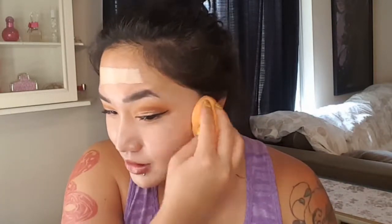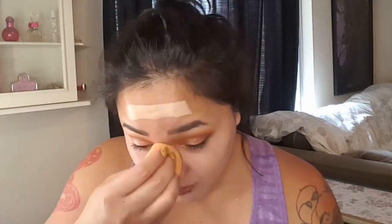Oh my god, look how light this is on me. So light. I'm gonna have to deepen the hell out of my face. And thank god that Chocolate Soleil is actually a darker color, so I can definitely deepen it. It would suck if it were really light.